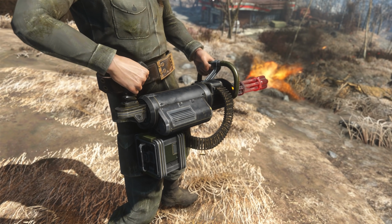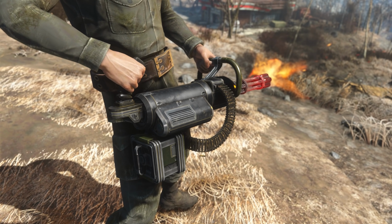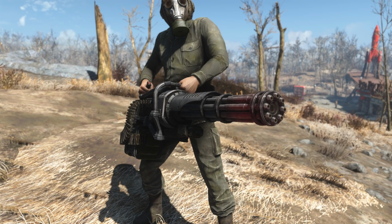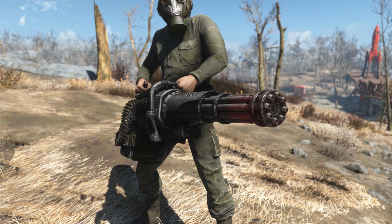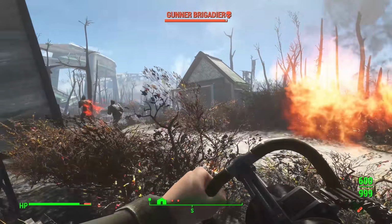But now we do have Miniguns Rebirth, which was a recreation of the 3 of these. And as you can see in game right now, these still do look really good. If they do look familiar to you, that is because these are actually some of the miniguns to appear in other Fallout games. Even though in many of these games they're simply referred to as the minigun, they actually are different types and different models of minigun.